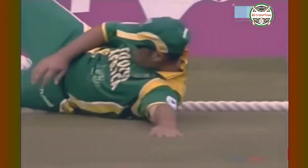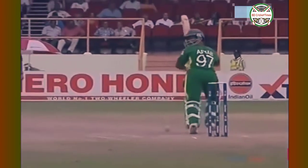It just shows the talent of the man, the range of shots that he possesses. We saw a massive hit over long on, and this is the artistry. Waited for the ball, beautiful balance. It just also shows a relaxed mind when he's batting. There's no premeditation here, just playing by instincts. He seems to have the full range, Aftab Ahmed.